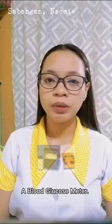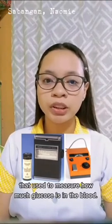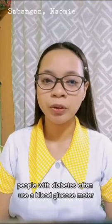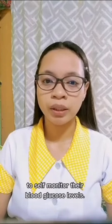A blood glucose meter is a small portable machine that is used to measure how much glucose is in the blood. People with diabetes often use a blood glucose meter to help them manage their condition. The Ames reflectance meter was the first blood glucose meter. It allowed patients with diabetes to self-monitor their blood glucose level.